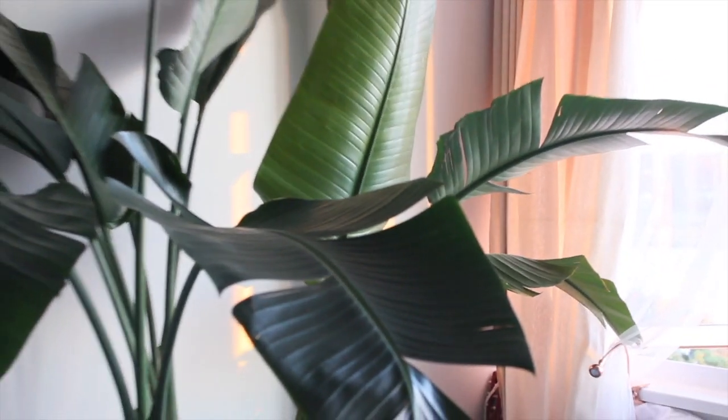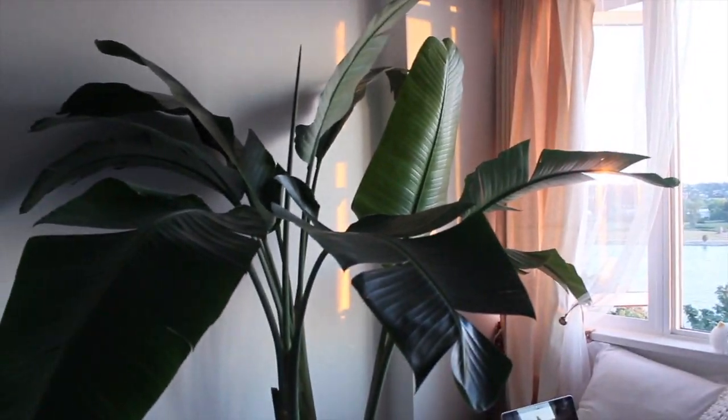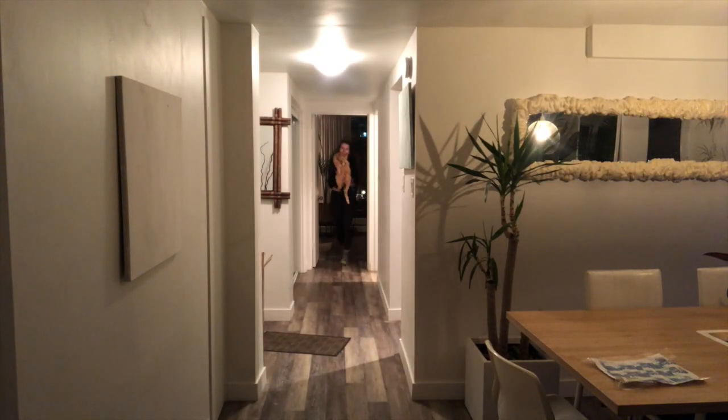What else is super cool about my room? My giant bird of paradise. I got that as a birthday present from a dear friend. Very loving. Anyways, all the way back there, that's my room, so let's go check it out.